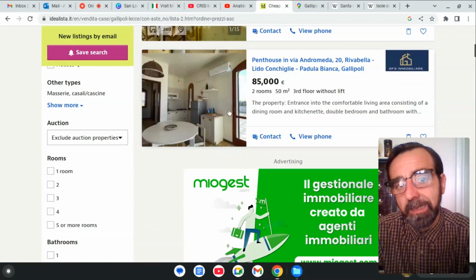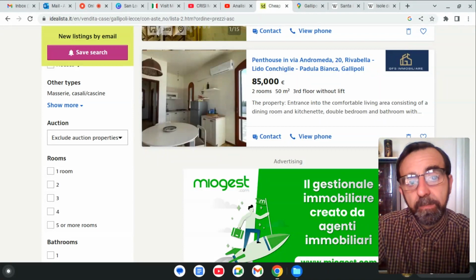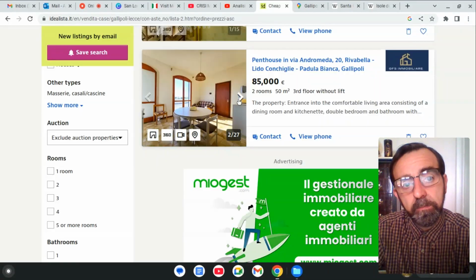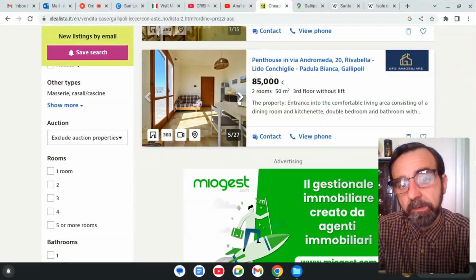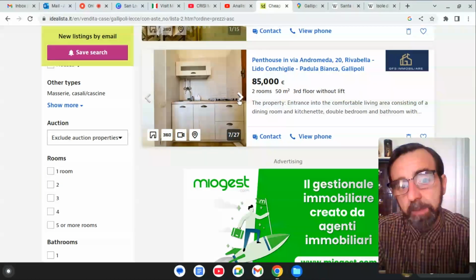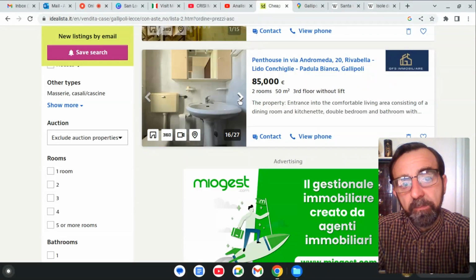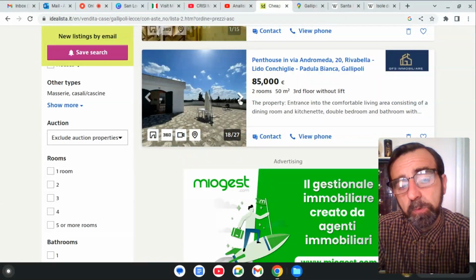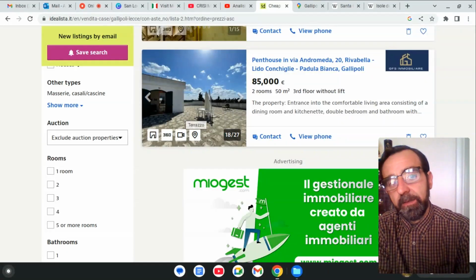So we are talking about an attic again. Here, okay, you have a huge, massive attic, but again, the problem could be that during the summery months, being an attic, the property is nice, it's lovely. It's a lovely property, 50 square meters, two rooms. The property entrance into the comfortable living area consisting of a dining room and kitchen, double bedroom, and a bathroom. So it can accommodate a few people, let me say between three and four people. It depends how many beds you have. But again, this could be another good investment opportunity. This terrace is beautiful. I love to have such a huge space here, this type of terraces.